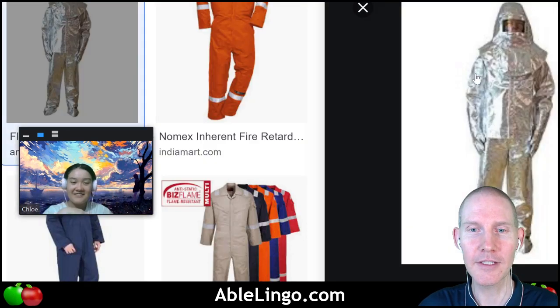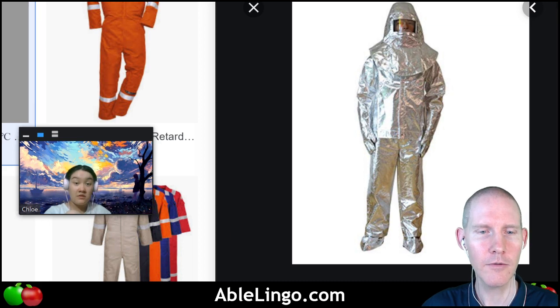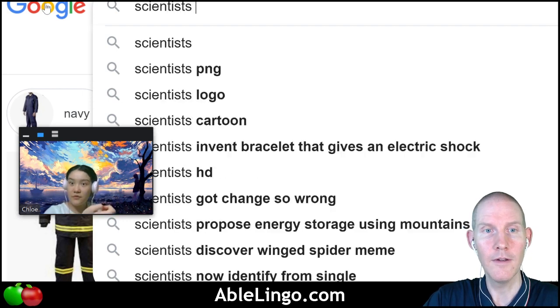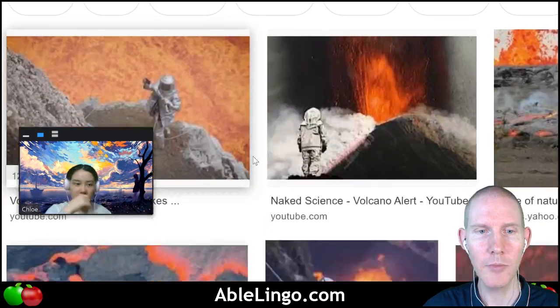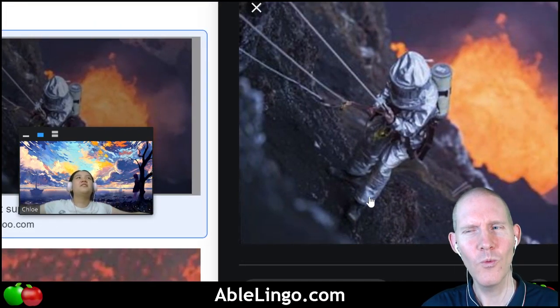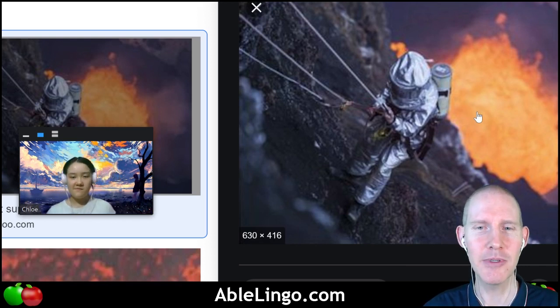So this is like an extreme fire retardant suit where the person can actually go into a volcano. Have you seen that, where the scientists will go in the volcano? No. I think they would die if it was erupting. Well, some of them put on these special suits, like this one, and then they could just lay on the ground and they're set. None of the lava will hit them or something like that. Well, I don't think they actually jump in the lava.